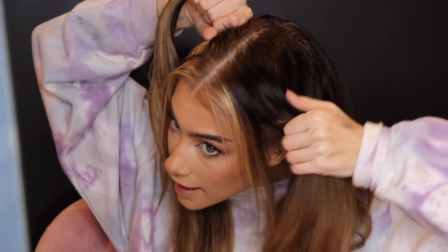I could tie these into little ponytails, but I only have one hairband, so maybe I can't. Yeah, I'm actually pretty obsessed with this kind of hairstyle. I don't know, I just think it looks cute.